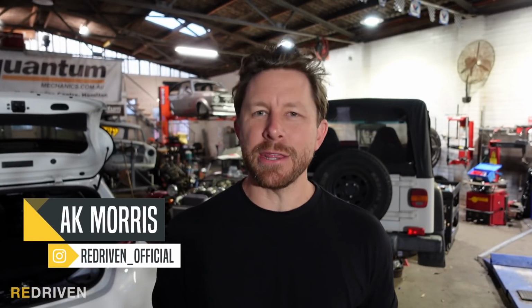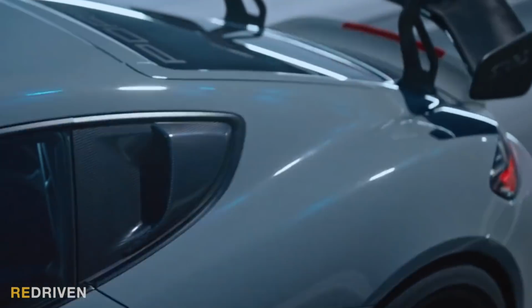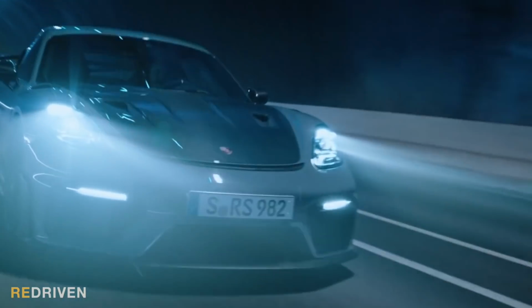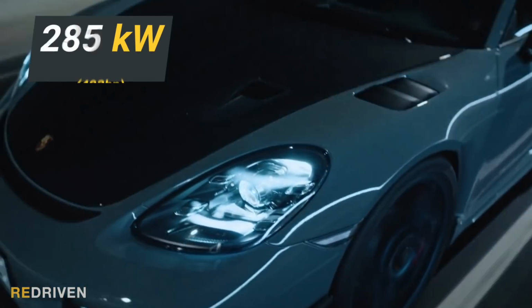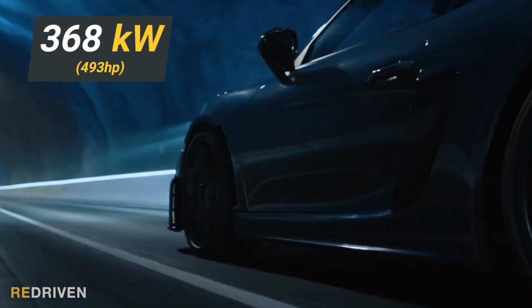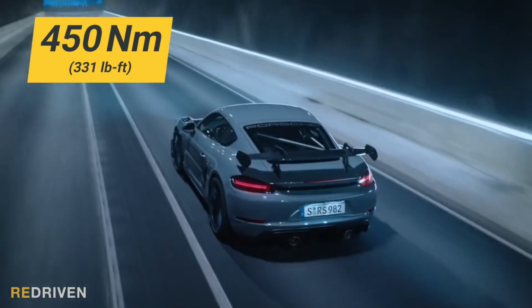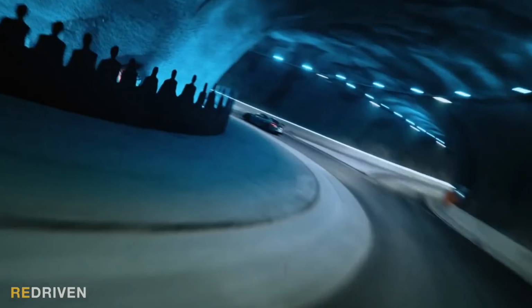Now, finally, the GT4 RS has been officially announced, and it's going to be a cracker. Porsche's mid-engined 718 Cayman GT4 sports car has received the full Renn Sport treatment, featuring a 4-litre naturally aspirated flat-six engine, now developing 368 kilowatts or 493 horsepower and 450 newton meters or 331 pound-feet of torque. But unlike the regular GT4, the RS is PDK only. No manual transmission does make me sad, but yeah, I get it.